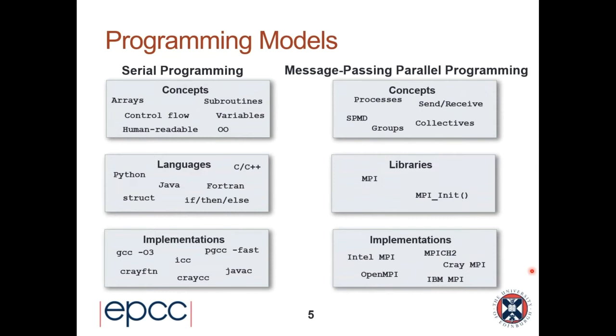Now at this point, I want to do another quick poll because I have a question I want to ask. There's a way of doing parallel programming called OpenMP. We run courses on it. OpenMP is a way of doing shared memory parallel programming using threads to do parallel programming within a single computer, a multi-core node.